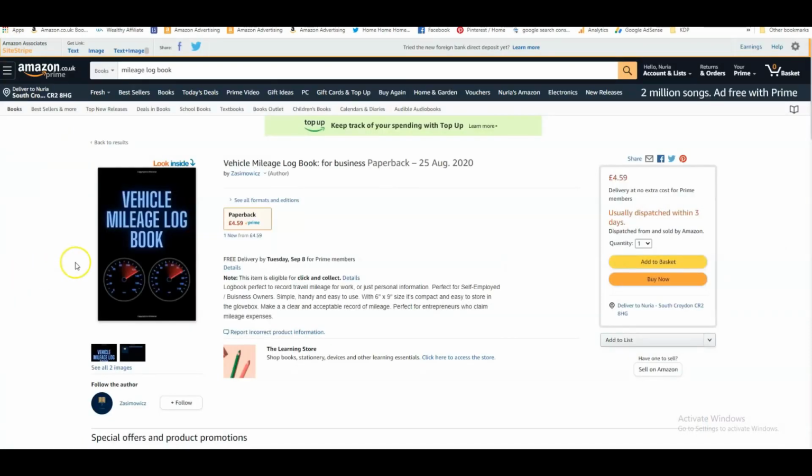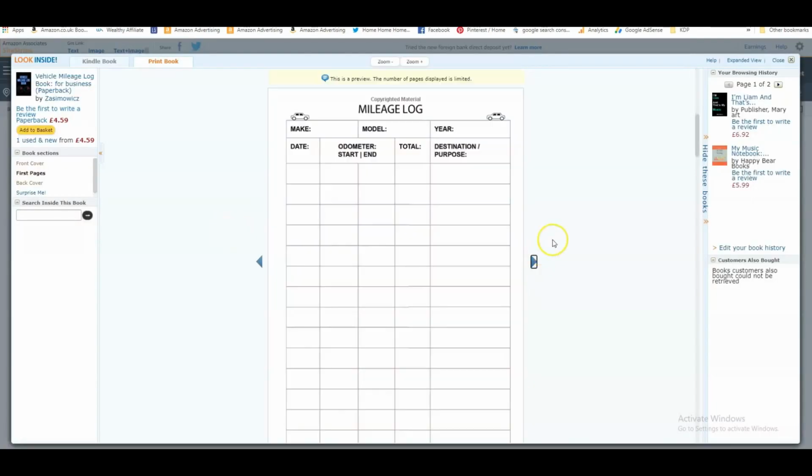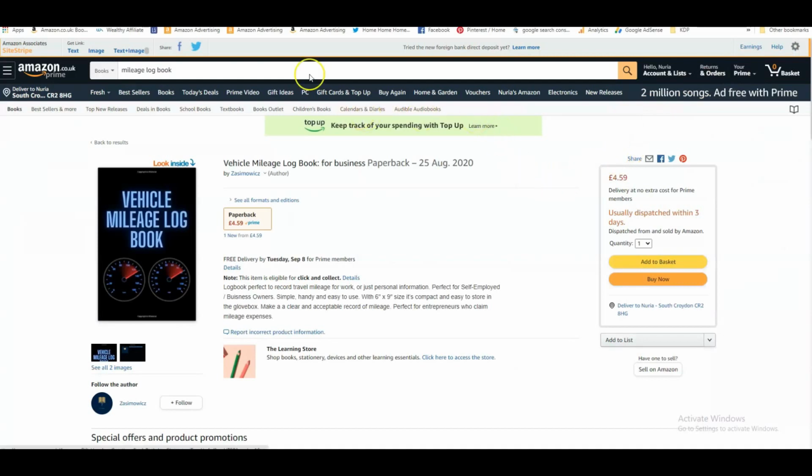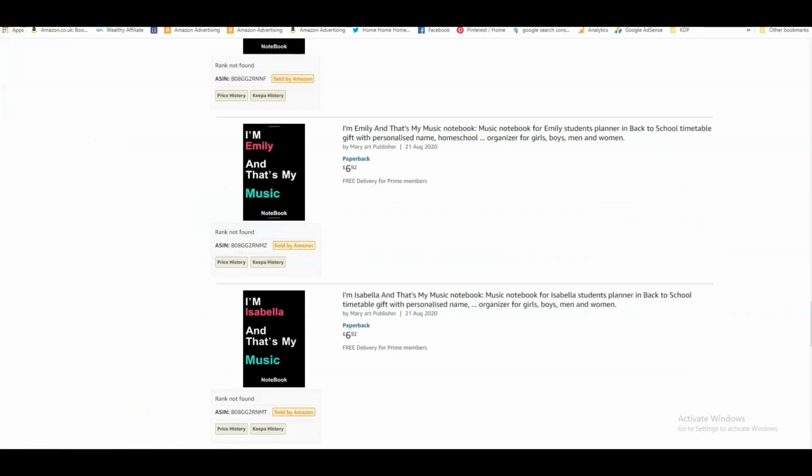Here is another example for a vehicle mileage logbook. Nice cover. So let's have a look inside. And again, you can see it's not just a lined notebook. It has a grid so you can input your data. And if we look at all the pages, they've all got the grid so that people know what to put in. So people know how to fill out this mileage logbook. So you can see that mileage logbooks are a little bit more than just lined notebooks. So I've seen some people calling notebooks logbooks, and that's what I just wanted to let you know.